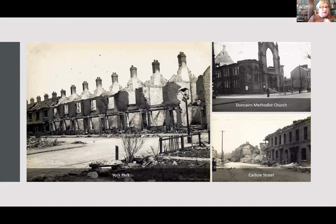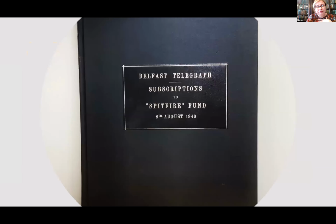And again, this is something that we recently rediscovered, I should say, in the archives. It was a photo album of 72 photos of bomb sites in Belfast. So again, this is another source for researchers to come in and look, because a lot of these pictures aren't out in the public domain.